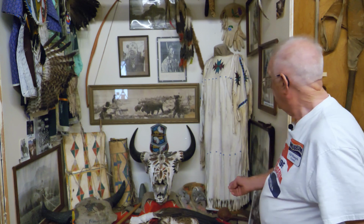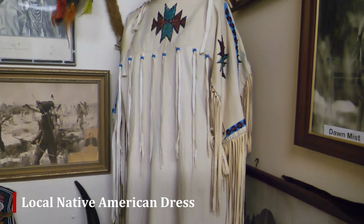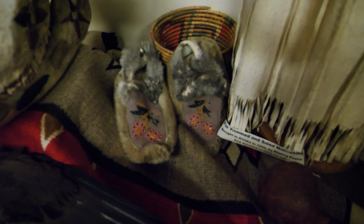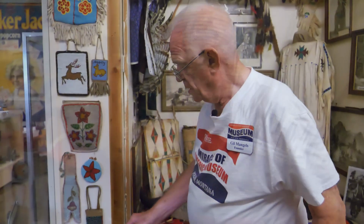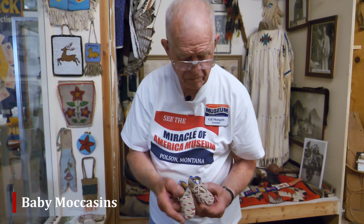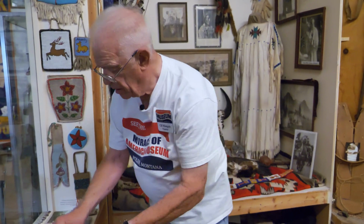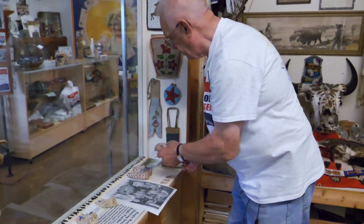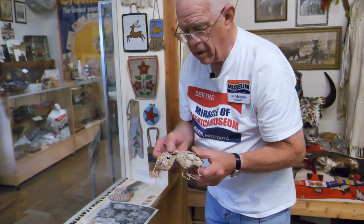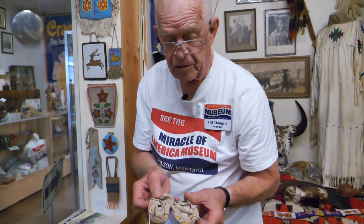So a beautiful dress that was made on the reservation here, probably about 50, 60 years ago. And so let's look at some of the beautiful beadwork. Here we see some beautiful baby moccasins. You see the various beadwork there. We're not sure what tribe each of these came from. There's one pattern there, another pattern here. Not too involved. This one was pretty involved here. Look at the beautiful beadwork. These are pretty fragile by now because who knows how old they are, maybe 60, 70, 80 years old.